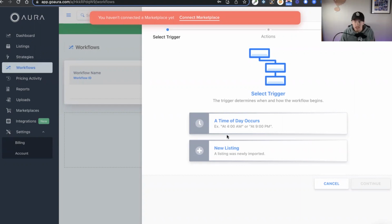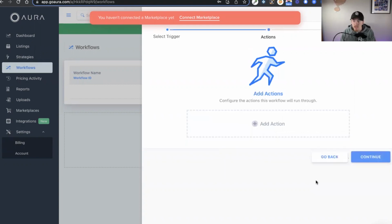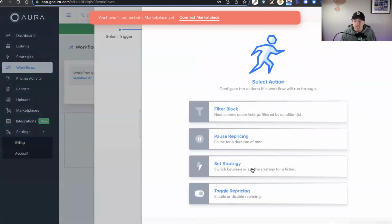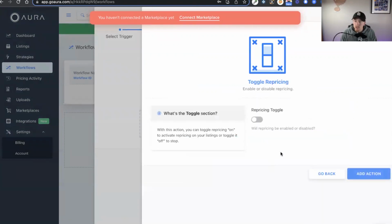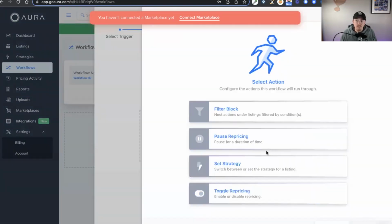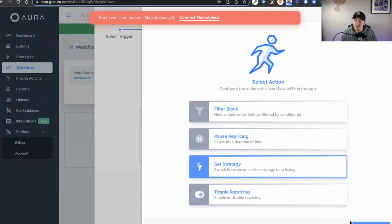But what's really cool, like if a new listing comes in from Inventory Lab, I can pull in that new listing, and then it can assign a strategy. So I can go really deep on these. I'm just going to give you a high level overview. If you click on new listing and click add action, you can say for all the new listings, I want to make sure that repricing is turned on. So every new listing that comes in, I want repricing to be turned on. So add that action. And not only turn on repricing, but I want it to set to a strategy.